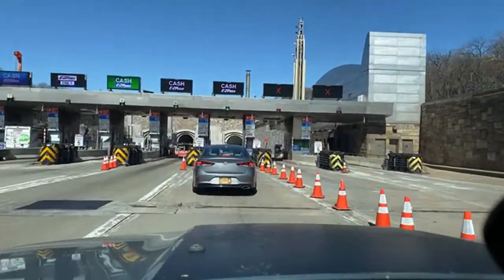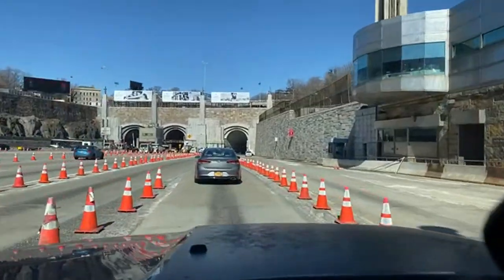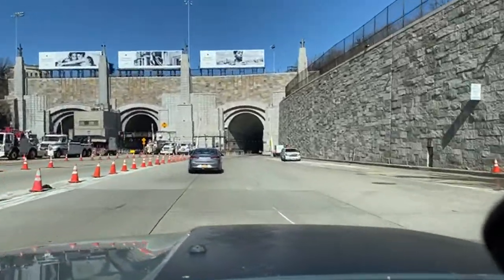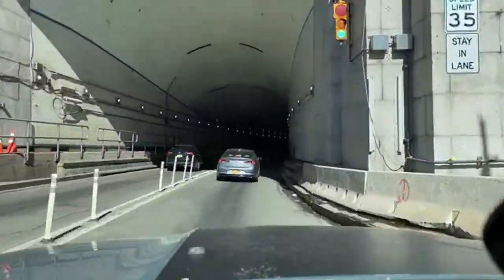There's Easy Pass here. They collect the toll. The toll is $16 for a car. $16 each way. Imagine doing that. Imagine doing that multiple times a week. Not cool. All right, so we're going into the Lincoln Tunnel now, guys.